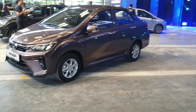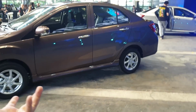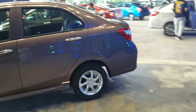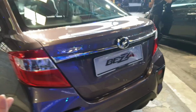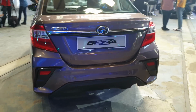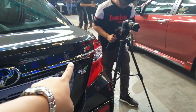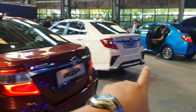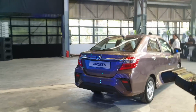Here is the 1 liter model, and you can see we've got 14-inch wheels from the Myvi. And the back end of the car. So the 1 liter model wears no badging. Over there you can see the 1.3 liter model, you get the advanced version badge, eco idle badge. The 1.3X model gets the X badge, but here the Bezza, the 1 liter model, gets no badging.